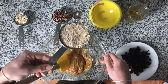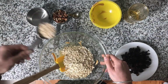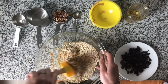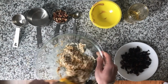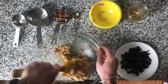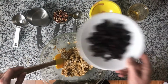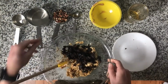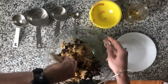Next, we added our whole grain product, which were quick oats. You can use other whole grain products in here, including cereal or wheat germ. Lastly, we added some chopped dried fruit. These are chopped dried figs, and then also some chopped pecans, because I really love pecans.